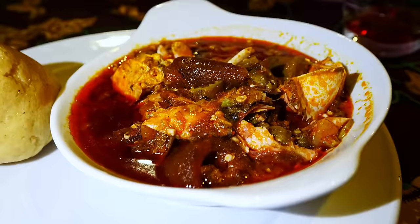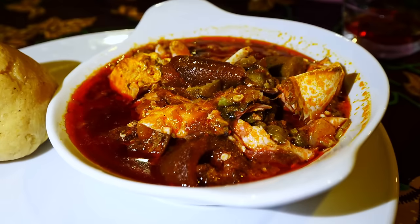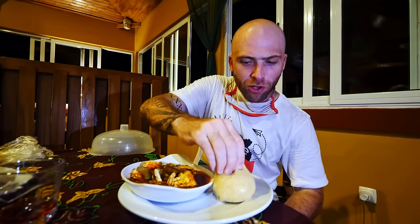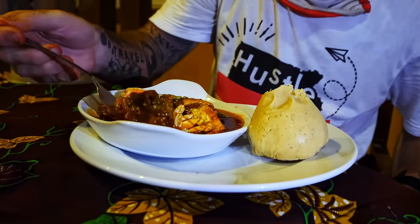And our last dish is okra stew with crab, fish and bangku. Bangku. You usually have this with tilapia. So it's cassava dough with corn flour. Let me just dip in here. Mm-hmm. Mm.